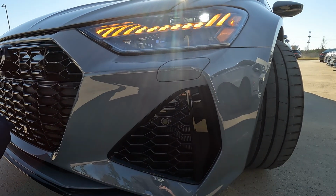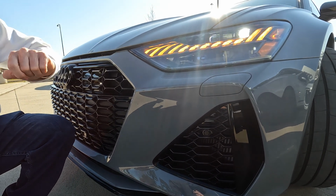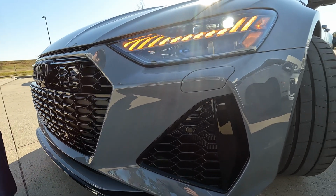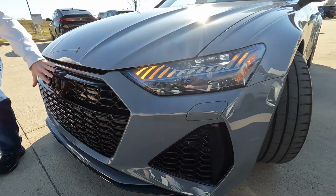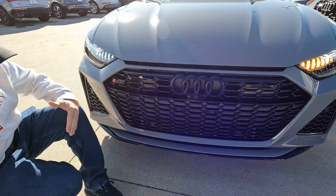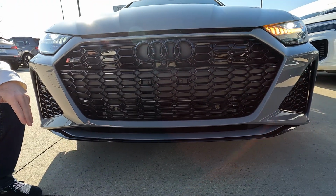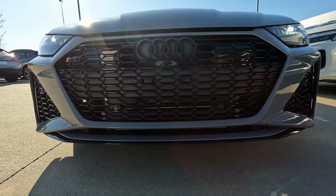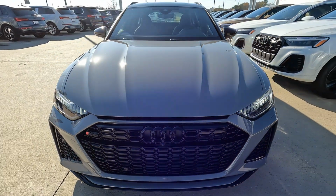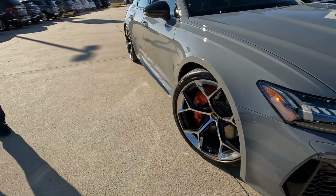But everything is full LED headlights, daytime running lights, and turn signal indicators. I really like that overall design as far as that goes. Nice large grille with our Audi logo. Everything is in gloss black here, but I think it works, especially against this exterior color. Overall, very racy looking. Going to be Quattro all-wheel drive, and we're going to give you a good look at the tire and wheel setup here.